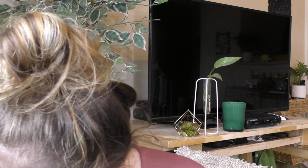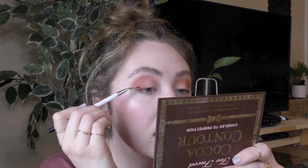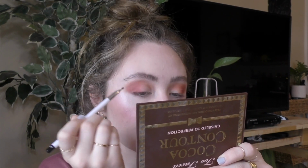Okay, next I'm gonna go in with a small liner brush and go back into that plum Be Fly shade and just sort of trace that along my lash line, mainly on the outer portion. Start mapping out a bit of shape.